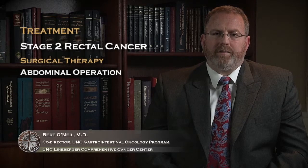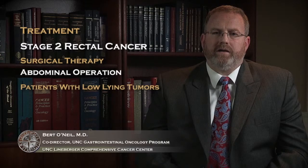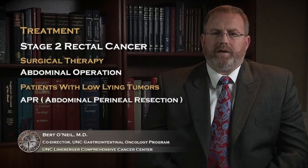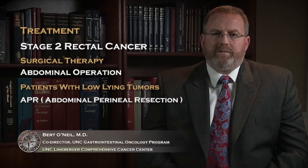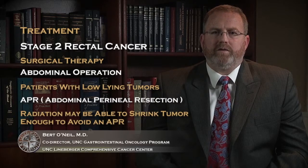For stage 2 rectal cancer patients, after radiation and chemotherapy have been completed, surgical therapy will need to be done. For many patients, that will involve an abdominal operation. For some patients with very low-lying tumors that are too close to the anal canal or the muscles of the pelvis that control your ability to hold your bowel movements, an APR, or abdominoperineal resection, may be necessary. This is a surgery where the anal canal itself is removed and a permanent colostomy is formed. Oftentimes, if the tumor is low-lying like this, radiation can shrink it enough that the necessity for an APR is averted, and you can have instead the abdominal operation that would leave normal bowel continence.